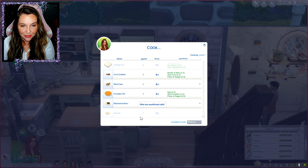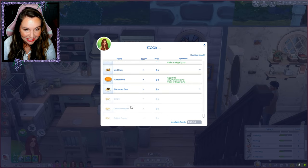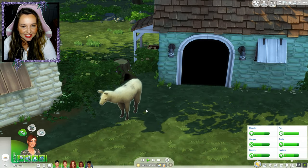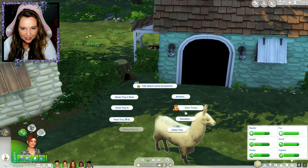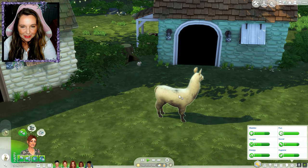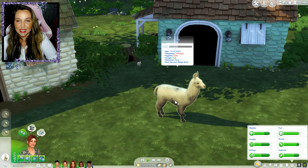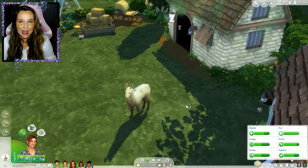Oh my gosh, Iffy is actually a level 7 when it comes to her cooking, so we can actually make a pumpkin pie. Oh my gosh, that's so cool. Val, he is dirty. I knew it. We need to clean him. We need to feed him. Can we give him a treat of anything? Anything at all? No? Okay. Then we actually probably needed to talk about llamas, and then let's shear him and get some beige wool. He's unhappy, dirty, and everything, but it's fine. We'll help you. We'll make you happy.